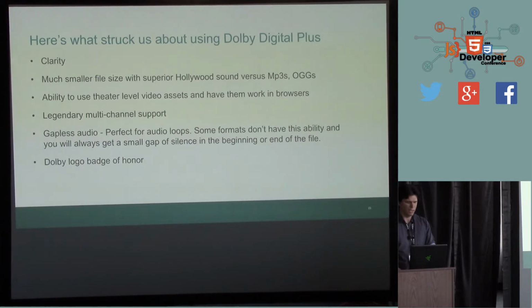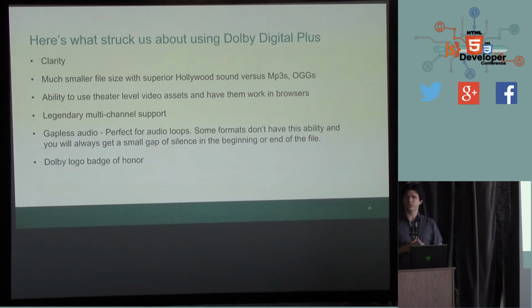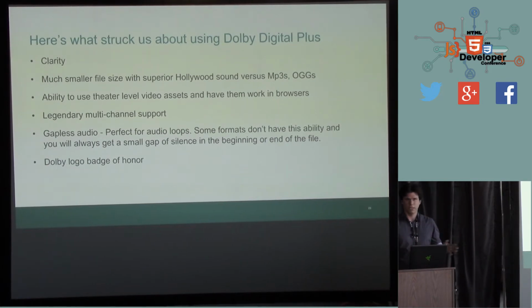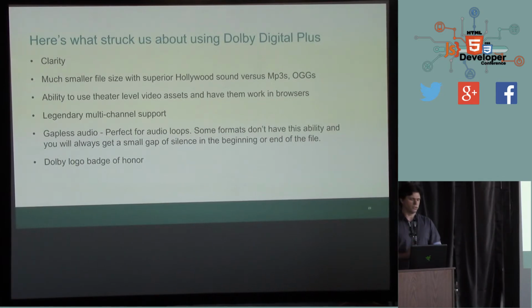silence at the beginning. And the other thing that really struck us is that Dolby's basically giving this away to all of us for free. It's not like we're going to have to pay some kind of license. We get to use the Dolby logo as a badge of honor for our sites, and also a different way to capture an audience that might be really excited about hearing something a little bit differently.